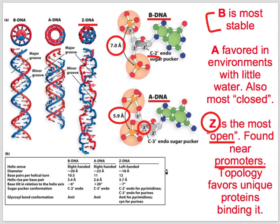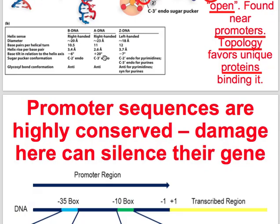The other cool thing about Z DNA, and what we're studying here, is called topology. This is basically the study of the structure of DNA. The topology of Z favors promoters. It favors regions where proteins are going to bind and open up that DNA and turn on the nearby genes. So that's why Z is so important. Regions like A are going to be in regions of genes that you want closed.